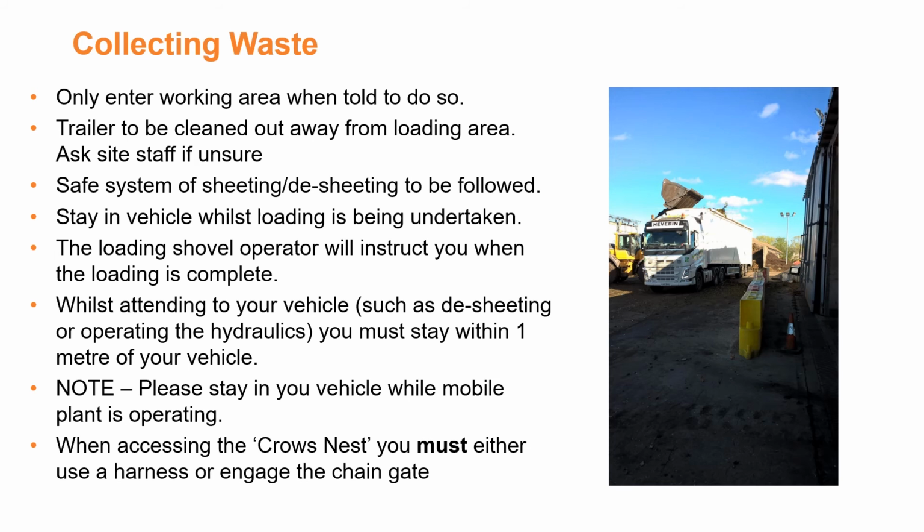Whilst attending to your vehicle, you must stay within 1 metre of the vehicle, for example, when de-sheeting or operating the hydraulics. Note, please stay in your vehicle whilst mobile plant is in operation. When accessing the crow's nest, you must either use a harness or engage the chain gate.